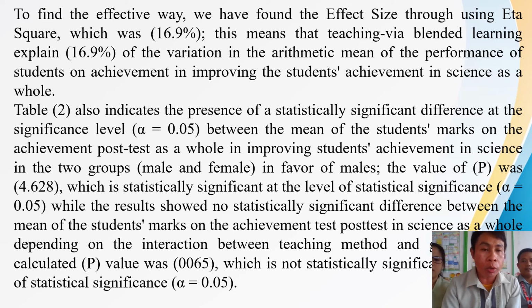Table 2 also indicates the presence of a statistically significant difference at the significance level of 0.05 between the means of student marks on the achievement test as a whole, improving student achievement in science, in two groups, male or female, in favor of males.